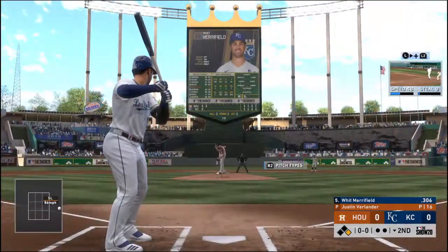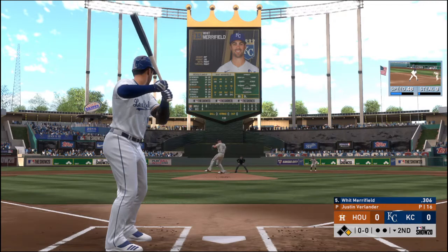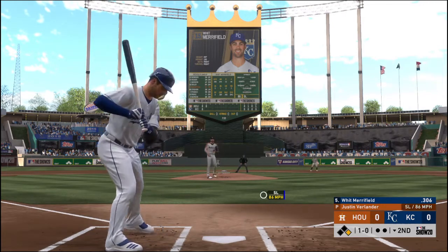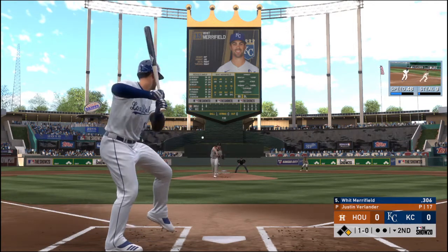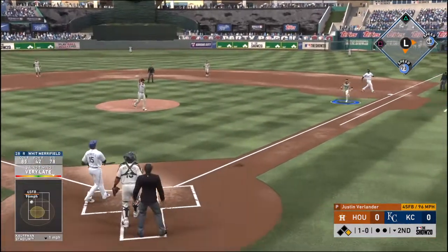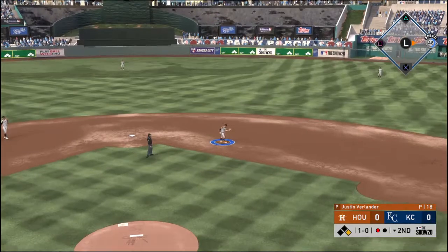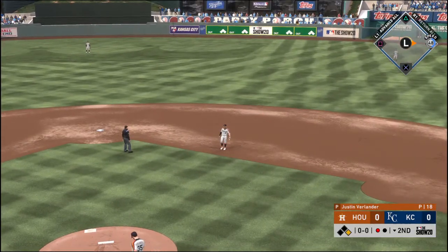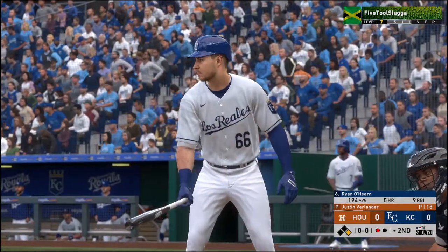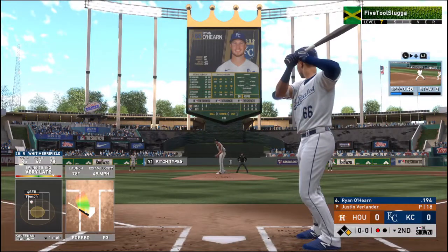Stepping into the box, Whit Merrifield, as he'll get his first opportunity in this one. From the belt, kicks and deals. Whoa, that pitch is out. Popped up. Gurriel is there. One down. Stepping up to the plate, Ryan O'Hearn. First swings for him in this one with a runner still at first and one gone.